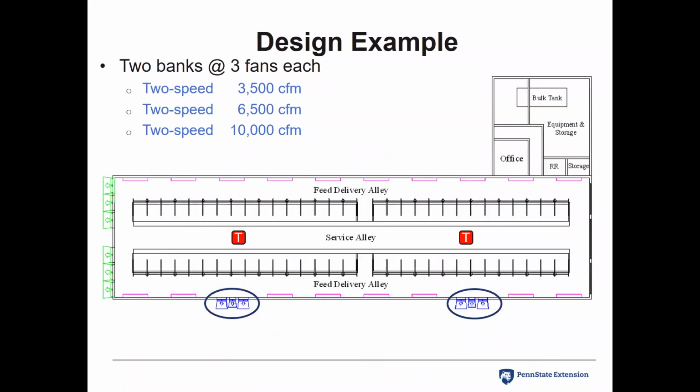But I also looked at what people seem to be more interested in now, which is looking at ventilating for this cold to warm weather rate, and then for hot weather, they're looking at a tunnel ventilation system, which is going to really work out very nice. So in this case, it's 2 banks of 3 fans each. And so we got about 20,000 CFM per bank, so a total of 40,000 CFM. So we can take up to the warm rate really well.